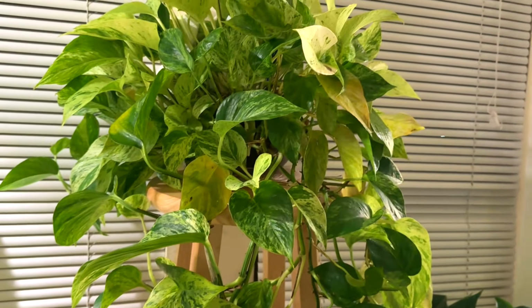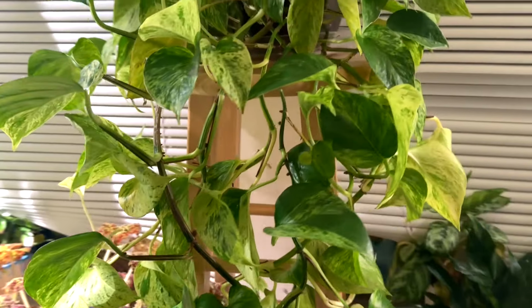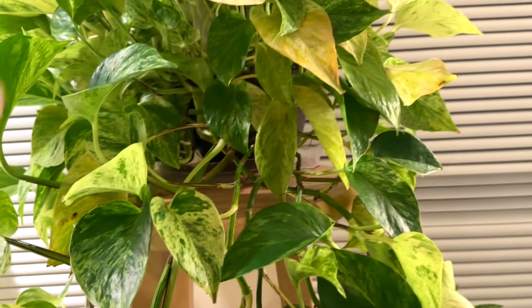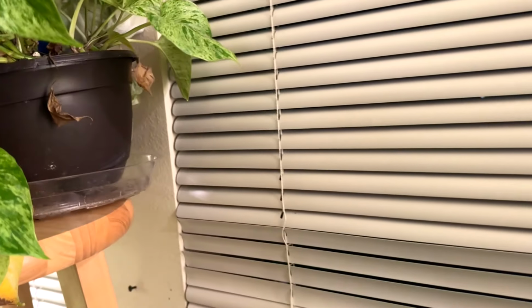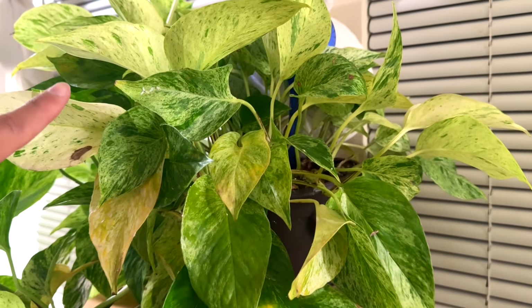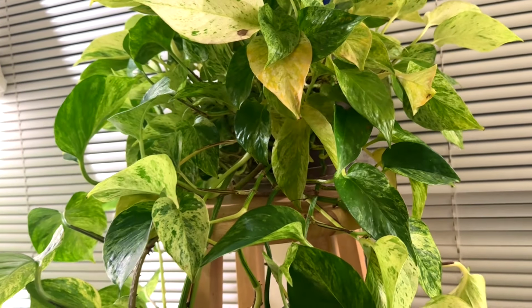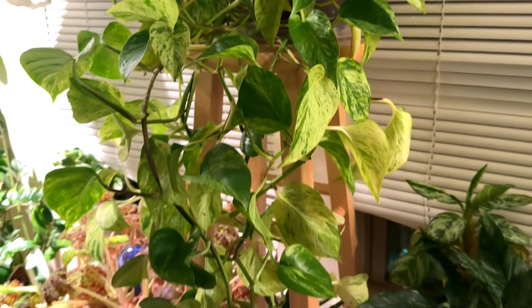Also, look at my massive Marble Queen Pothos, which for some reason dries out really fast. It's still in its nursery planter, and I probably gotta water it again. It gets empty so fast, and you can see how it's starting to go up. So I gotta go water it, and it does have mealies. It's just a plant that I've been struggling with. It just has so much foliage. I do want to wash it off.